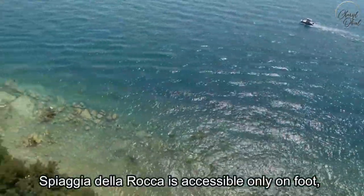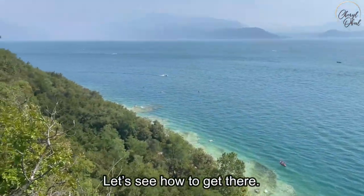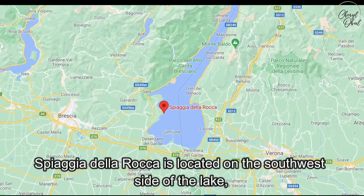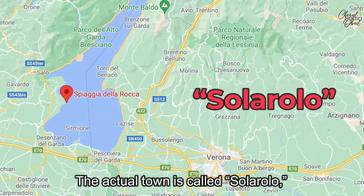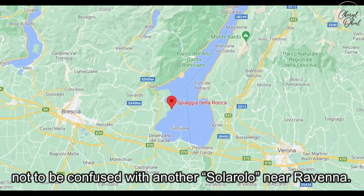Spiaggia della Rocca is accessible only on foot, so that's why it's so little known. Let's see how to get there. Spiaggia della Rocca is located on the southwest side of the lake, near Moniga del Garda. The actual town is called Solarolo, not to be confused with another Solarolo near Ravenna.